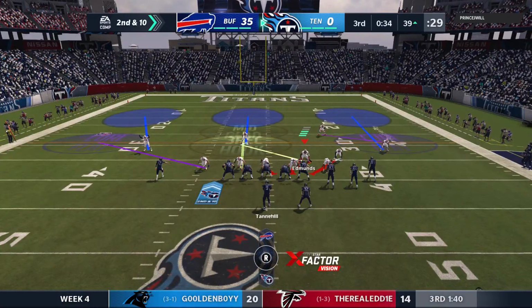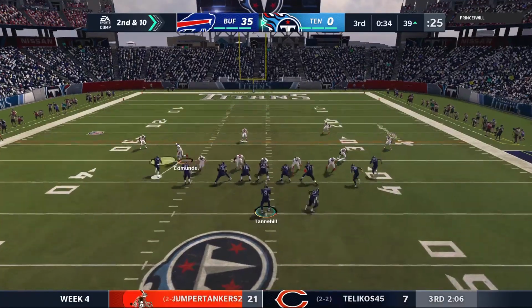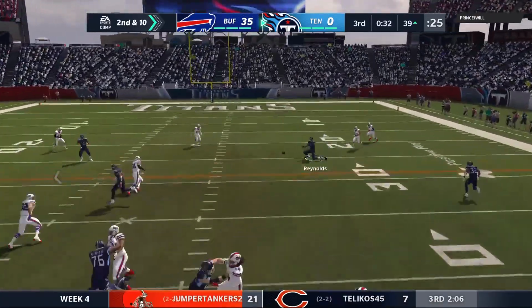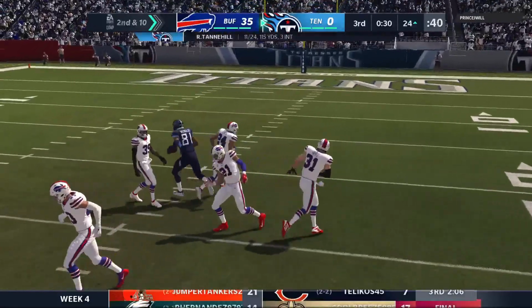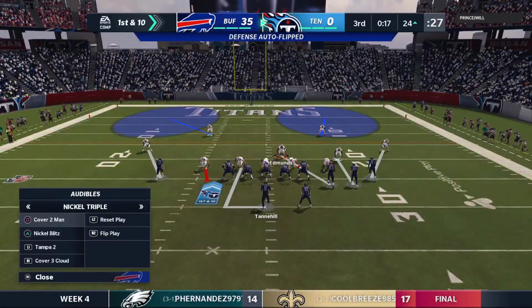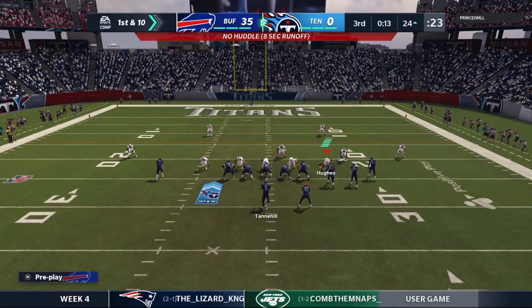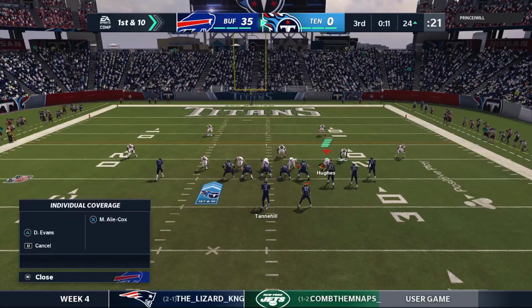3rd quarter action. Again, Tannehill. That's taken in, complete to Reynolds. And he's got a 1st down as a tackle made at the Bills' 24-yard line. That one good for a pickup of 15 for Tennessee.